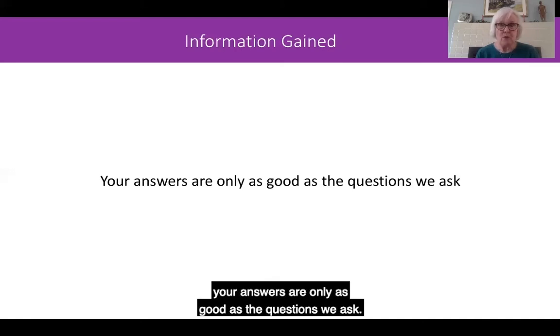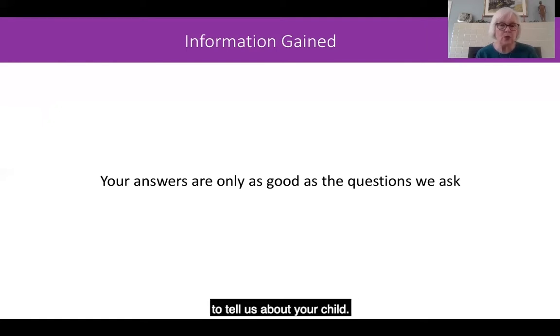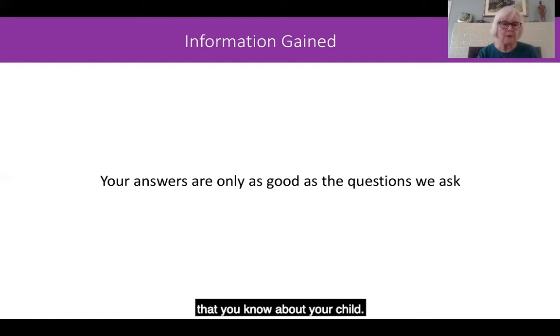When we gain information from you as parents, your answers are only as good as the questions we ask. So we really don't want to hand you an interview form and have you walk away to fill it out, because we would miss so much of what you have to tell us about your child. When we ask a question, we want to let you talk for a while and tell us more and more about your child. The question itself is just a framer for information from you. So we're trying to be very careful to ask all the right questions to get at everything that you know about your child.